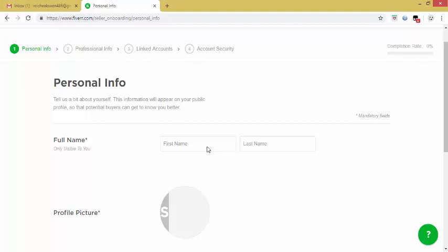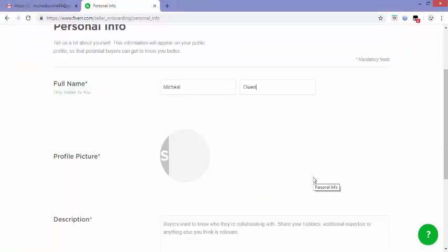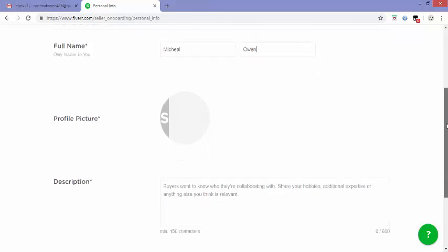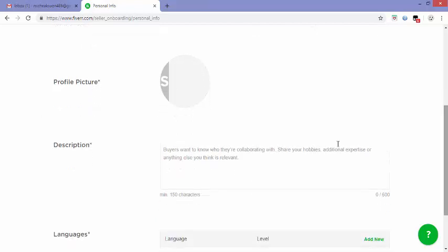Then I'll be using this as first name. Let me fill it and get back to you. So the name I'm using here is Michael Owen. Now it asks for a profile picture, so I'm coming back to that. Let's move on to the description first.